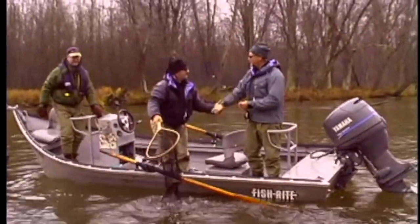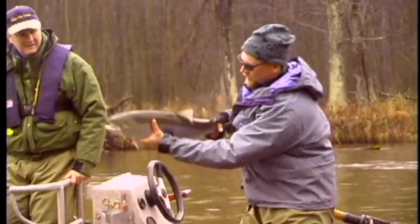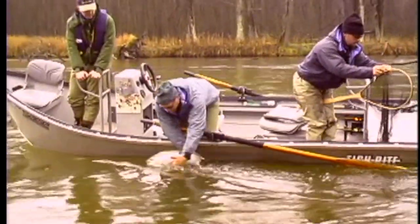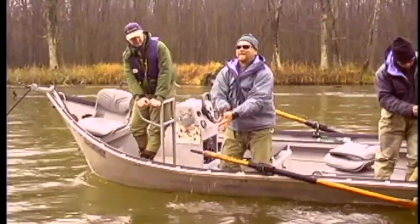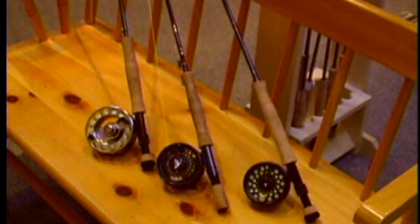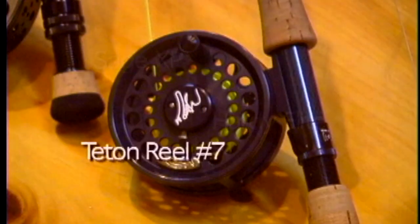There we go. Gorgeous wild fish. Big head. Gorgeous wild fish. Well done, Bob. You're the man. Excellent. A wonderful fish. Bob and Ray use Sage XP rods in lengths 9.5 and 10 foot long. I used a Hardy Elite 9.5 foot long fly rod in a 7-weight, coupled with a Teton No. 7 reel.